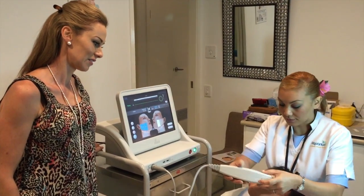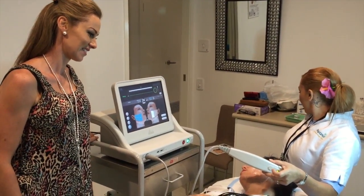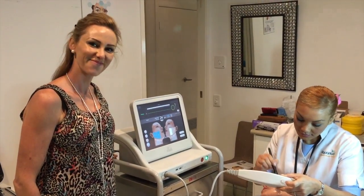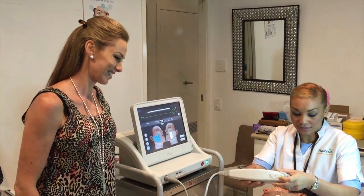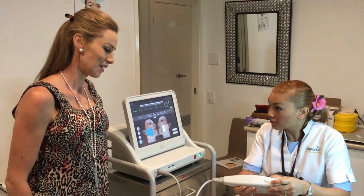Now here we are with Gina, our nurse, and Yolande. She's having UL therapy, and we also have Shani from Merz, who is the product advisor for UL therapy and knows all about what's involved with this procedure. Can you explain a little bit, Shani, what it does?